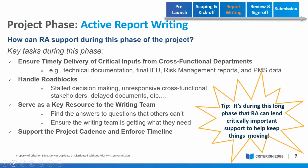Regulatory affairs folks, you will find that writers live and die by timelines just like you do. And we love enforcement of timelines. So if there's ever any issues, we are not your enemy, we're your friend. Let's get the timelines going here. We've got to understand what we're doing and how long we have to do it.